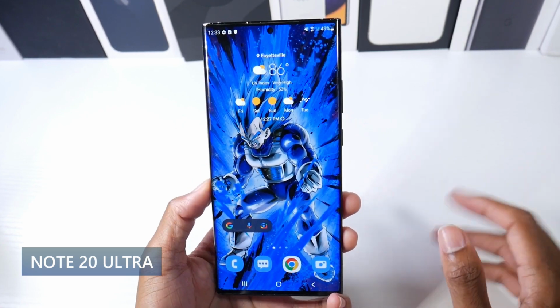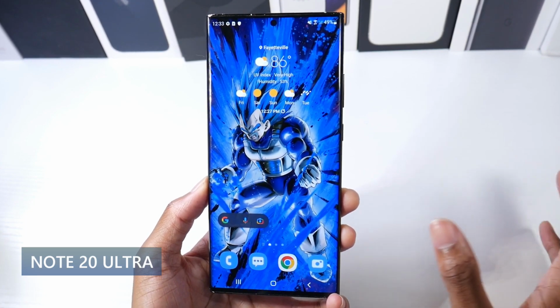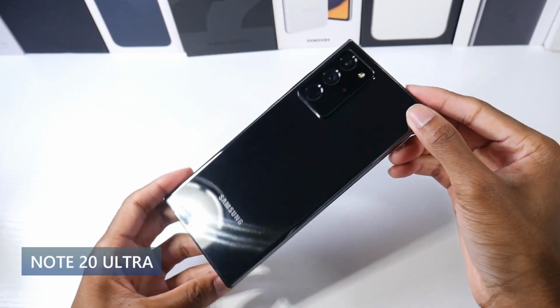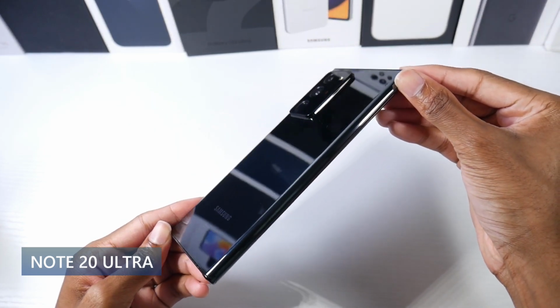But I get this question a lot because you can't really find phones these days, especially the premium ones, with SD card support, and that's typically because they're trying to sell you up on the higher gigabyte model. So let's go ahead and jump in.